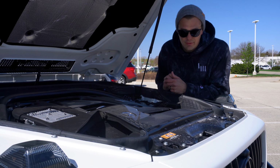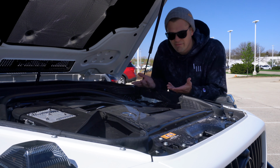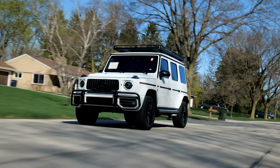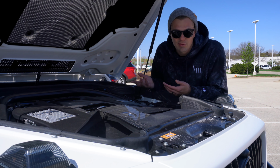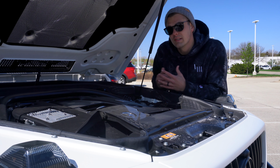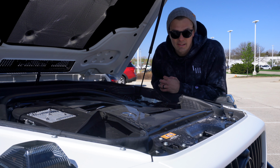Now number six is fuel economy, and you get about 14 or 15 mpg combined here, which is obviously terrible, but what did you expect from your twin turbocharged V8 performance 4x4? And the reality is, if you can afford a G63, you can probably afford the fuel, but if you're more worried about the efficiency of something like this, there is an EQG fully electric G-Class coming soon.